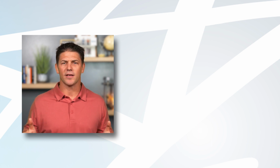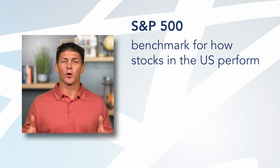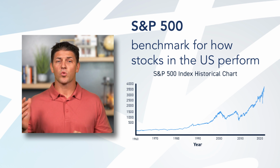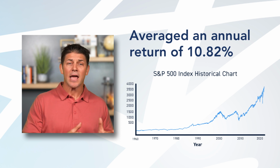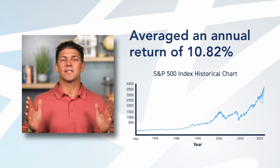Okay, now let's move back into some real world examples. I promise whether you're into numbers or not, you're going to be excited about these. Now, you've probably heard of the S&P 500 before, but just in case you're not completely sure what it is, the S&P 500 is the benchmark for how the stocks perform in the United States. Now, when looking back from 1957 to the end of 2022, the S&P 500, also known as the market, has averaged an annual return of 10.82%. But for easy math purposes, let's just use 10%.